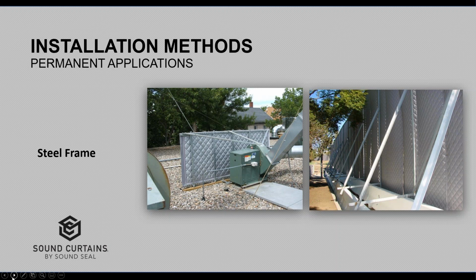I like this application a lot because it does show how people can get creative. Again, you don't always need a full enclosure, or even a two- or three-sided enclosure. Sometimes you will see people do an L-shaped two-sided or a C-shaped three-sided enclosure, but it's not always necessary depending on where the neighbors are and what noise you're trying to block. In both of these cases, these were just straight barrier walls.